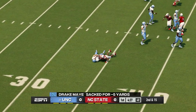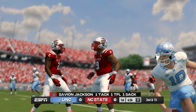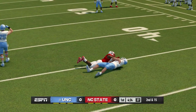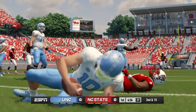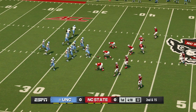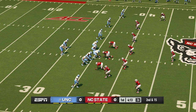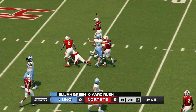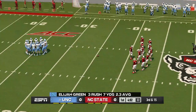He's scrambling, and he can't get away from the pressure. It's second and 15. Ball on their own 36. They hand it off, and he's taken down at the 35-yard line. Good job by the defense to overpower the offensive line and drop the back for a loss.